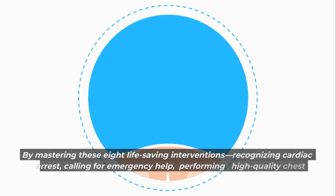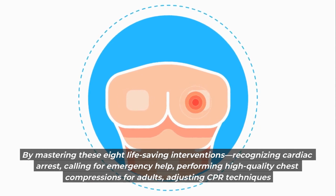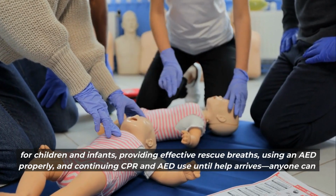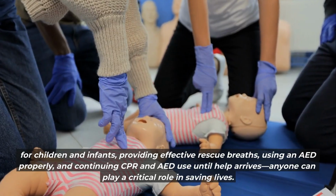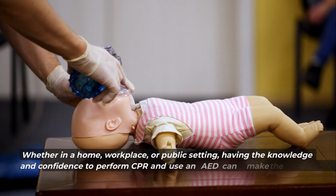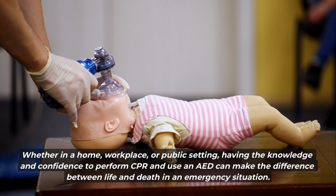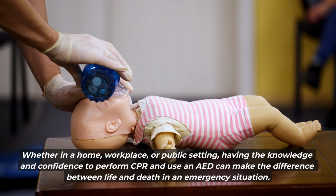By mastering these 8 life-saving interventions, recognizing cardiac arrest, calling for emergency help, performing high-quality chest compressions for adults, adjusting CPR techniques for children and infants, providing effective rescue breaths, using an AED properly, and continuing CPR and AED use until help arrives, anyone can play a critical role in saving lives, whether in a home, workplace, or public setting. Having the knowledge and confidence to perform CPR and use an AED can make the difference between life and death in an emergency situation.